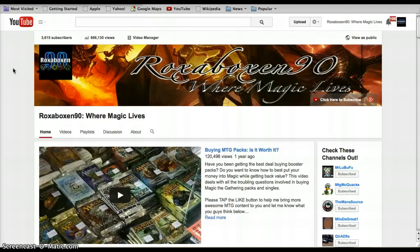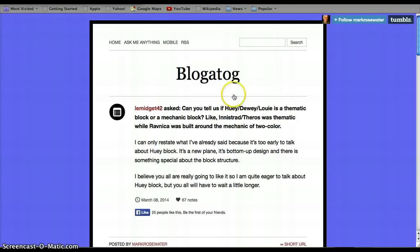So for those who don't know, Huey, Dewey, Louie is going to be the three code names for the fall 2014, spring 2015, and I guess winter 2015 block. And we don't really know a lot about it yet, although we were already told by Mark Rosewater it's going to be a bottom-up design. So let's jump into the speculation today and see what's going on.